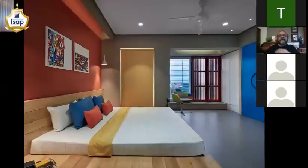This is another bedroom. This is the children's bedroom. I think one of Dheeraj's favorite spaces, as he was telling me, he has gone through my website. And this is the children's bedroom. You can see it was getting wonderful light through the day. And so we decided to use nice bright colors. So you see all the primary colors used.